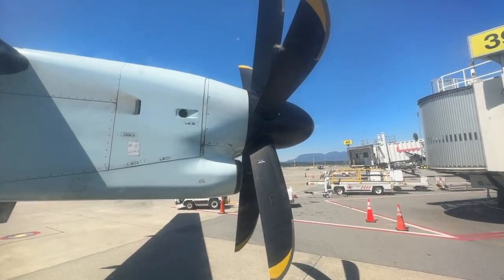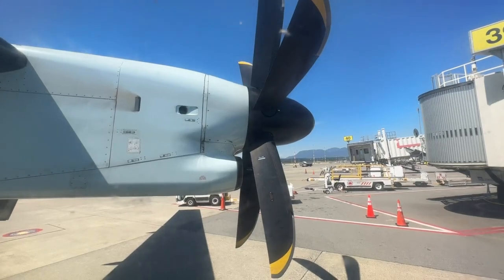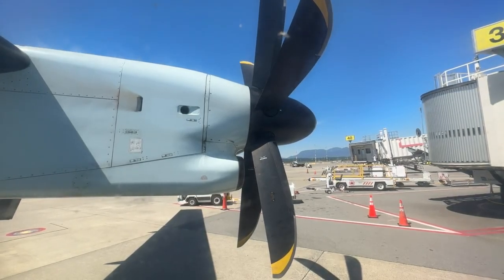Welcome to seat 8A, everybody. This is going to be an awesome view for the duration of this flight, so let's go ahead and push back and taxi out to runway 26 left for our departure today.